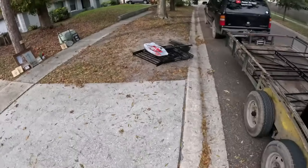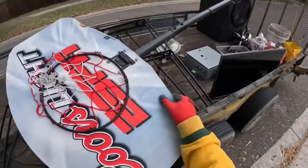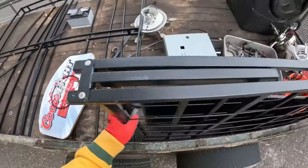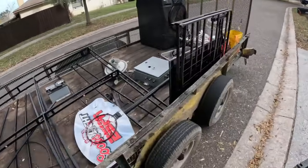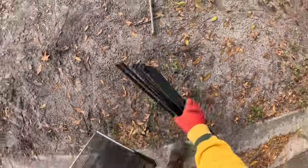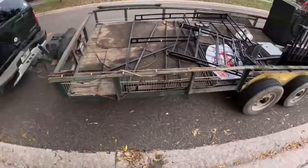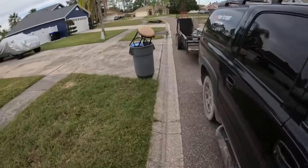What else we got over here? Coors Light basketball hoop. Couple more bed frames. TV wall mount. Yep. And looks like a nozzle for sprayer. I'm not sure what all that stuff is, so it's not by the road, not messing with it. Moving on.